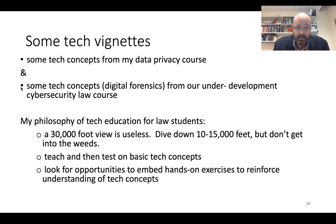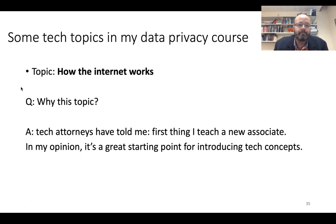some tech concepts from our under development cybersecurity law course. Some of the things I think about with teaching tech: a 30,000 foot view is useless. So if I say, hey, the internet is made up of connected computers, that doesn't help anybody. But if I could dive down to 10 to 15,000 feet without getting into the weeds, but giving some good details, I think that's helpful. And again, I teach and then test on basic tech concepts. I also look for opportunities to embed hands-on exercises to reinforce understanding of tech concepts.